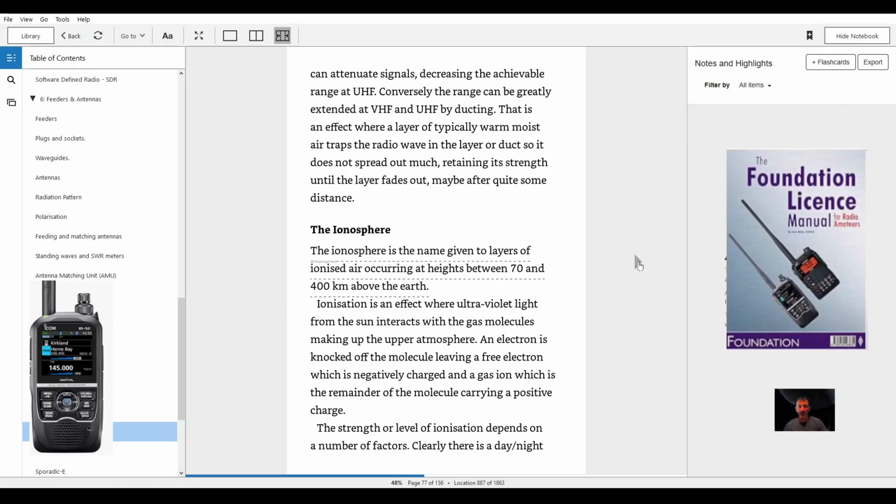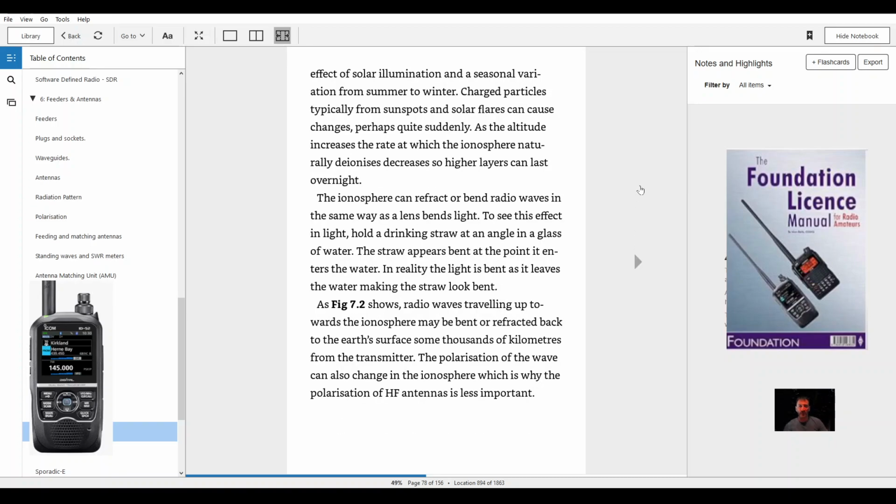The strength or level of ionization depends on a number of factors. Clearly, there is a day-night effect of solar illumination and seasonal variation from summer to winter. Charged particles, typically from sunspots and solar flares, can cause changes, perhaps quite suddenly. As the altitude increases, the rate at which the ionosphere naturally deionizes decreases, so higher layers can last overnight.